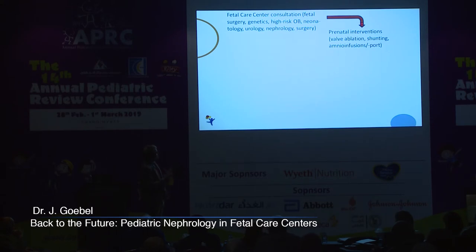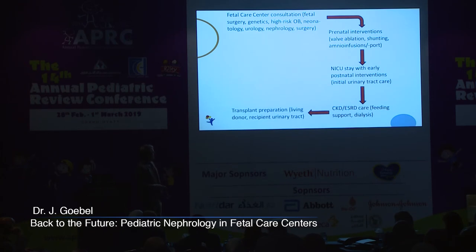They start with these prenatal interventions, then there is a pretty prolonged hospital stay, including a pretty prolonged NICU stay. Then there is the chronic dialysis until these kids are big enough to get transplanted. Then they not only get transplanted, but at institutions where there is a living donor program that's coupled with the overall transplant program, there's also a living donor who is being evaluated and eventually donates their kidney.